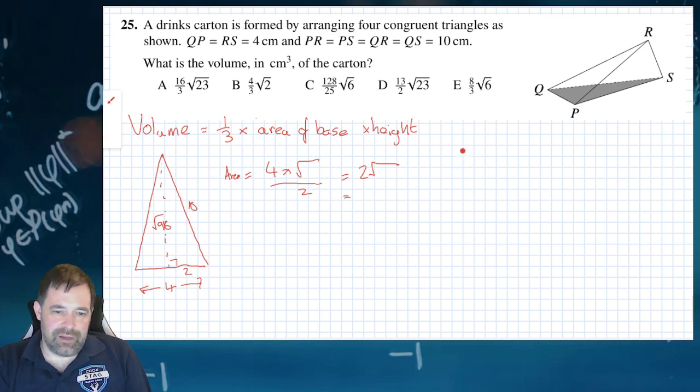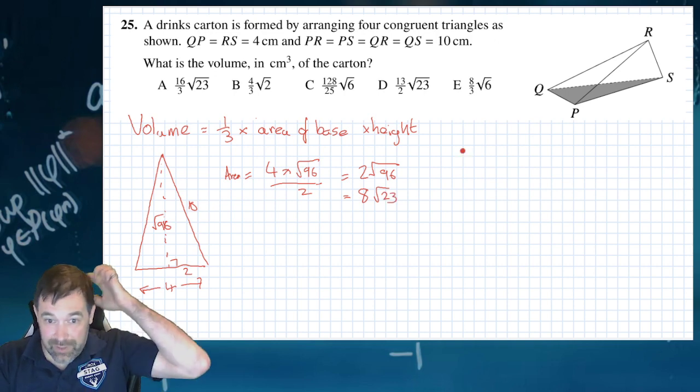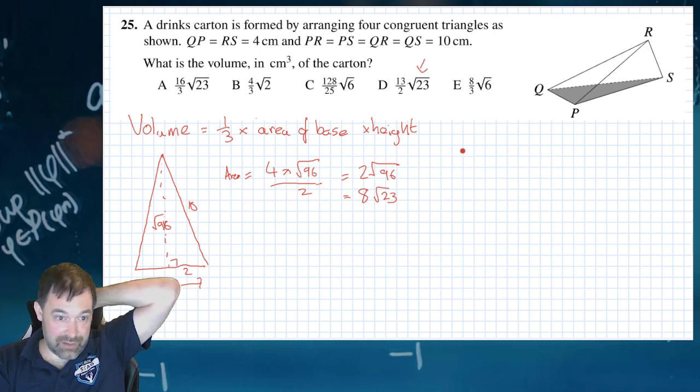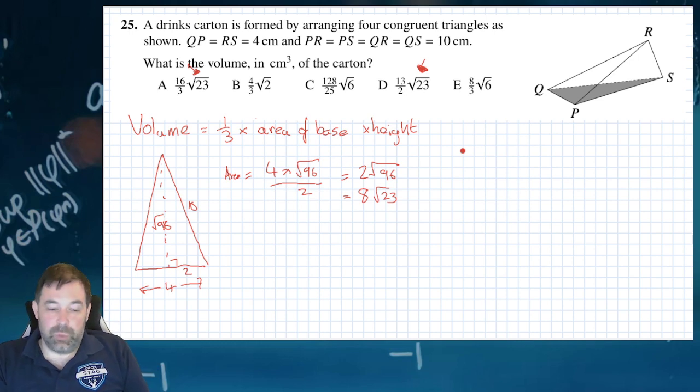So root 96 is 4 root 23s, which is going to be 8 root 23. And the good news is that two of my answers have got root 23. So my final guess is going to be that or that, I think. If I was going to guess, I'd be guessing one of these two because I've got root 23, and it's very difficult for root 23 to cancel down at a later point.